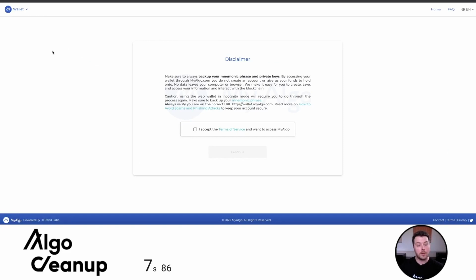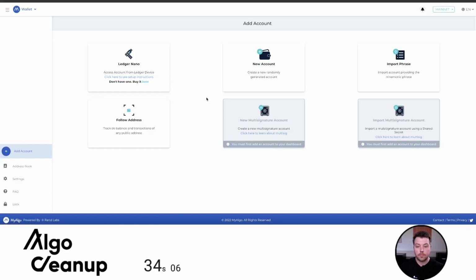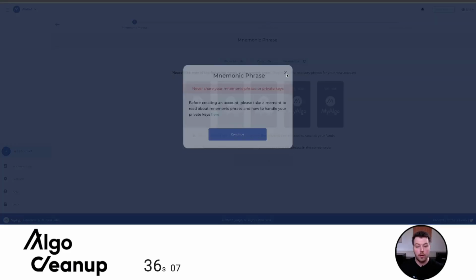So the very first thing I'm going to do is I need to make a brand new wallet for my transactions to go to. So I'm going to transfer some Algos to a brand new wallet, and that brand new wallet is going to be used within Folk Finance and on Tinyman. So first, I'm going to go to wallet.myalgo.com and create a new account. I'm going to click continue. I'm going to generate a quick password. I'm going to create a brand new account.